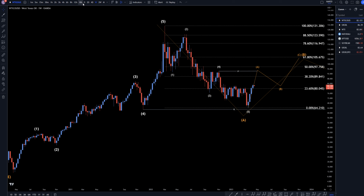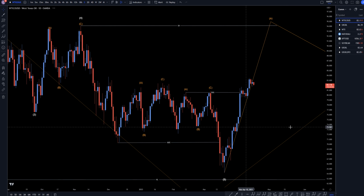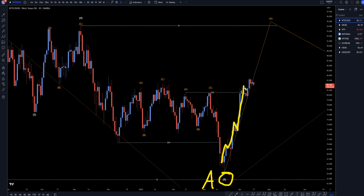So taking it down to the daily time frame. On the daily time frame, I think this is the end of a wave 5 right here, most likely a wave 5 of A. We are definitely in an uptrend right now, and so far we do not have any structure to the downside taken out, telling me that the trend is most likely not over, and we're probably going to end up eventually looking something like that to finish off this big wave A of wave B.